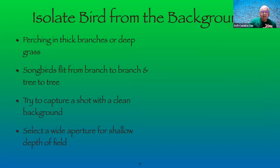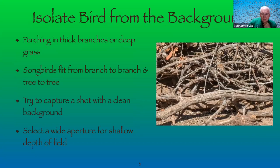Okay, how about isolating the bird from the background? For example, perching in thick branches. This is a sparrow, and off the top of my head, I can't tell you what it is. The problem with this is it's pretty much the color of the branches, and the bird is kind of small. Also it's pretty cluttered. So it's not really the best shot possible, okay? It shows you behavior. You can see the two birds. The interesting thing is I didn't notice the bird on the bottom until I took a longer look at it. So my eye was automatically drawn to the bird in the center. Also, it tends to be sharper and a bit more colorful.